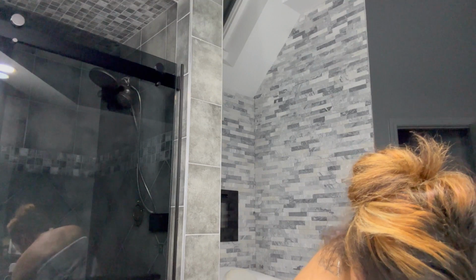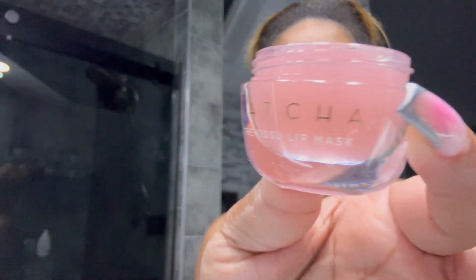And then for my lips, I love using the Tachi lip repair for nighttime. Oh my God. This is a lip mask and it is like the bomb. It came with a little scooper, a gold one. I don't know where I put it at. So for now, I am going to use a Q-tip. You see that? It literally, look at that.